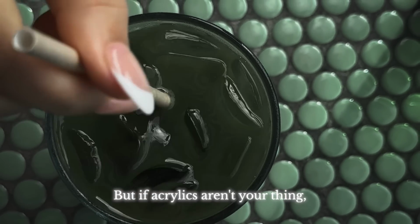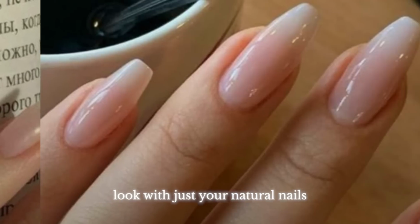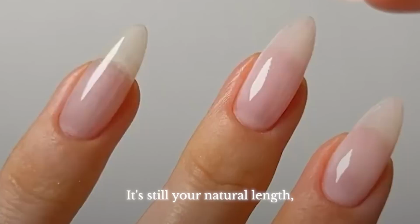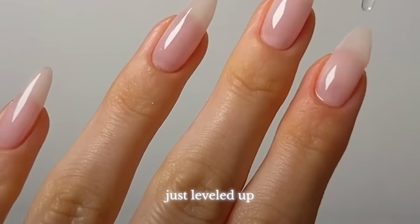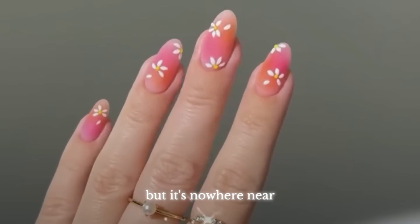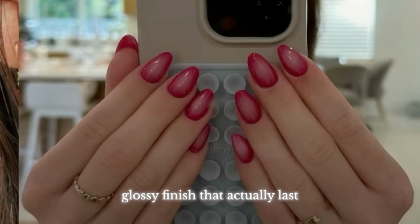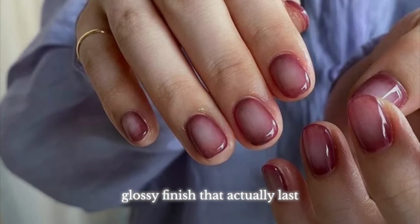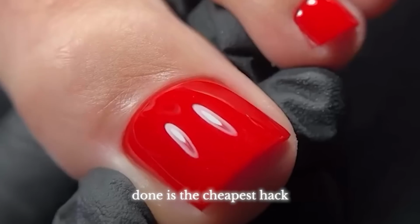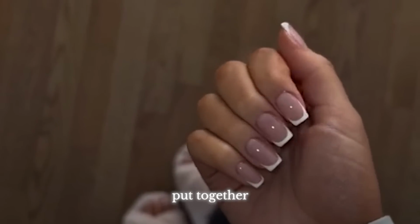But if acrylics aren't your thing, you can still get that clean minimalist it-girl look with just your natural nails and some gel polish. It's still your natural length, just leveled up. Gel polish might cost a little more than regular, but it's nowhere near the price of a full set, and it gives you that thick, glossy finish that actually lasts. Oh, and don't sleep on your toes. Keeping your toes done is the cheapest hack for constantly looking and feeling put together.